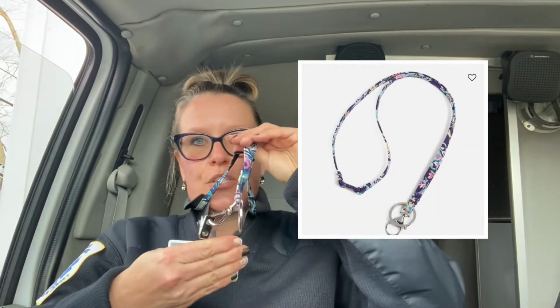Also a lanyard. I'm wearing this one from Vera Bradley, just like this, to put your work ID on. And I would recommend that. And they're on sale at Vera Bradley right now.